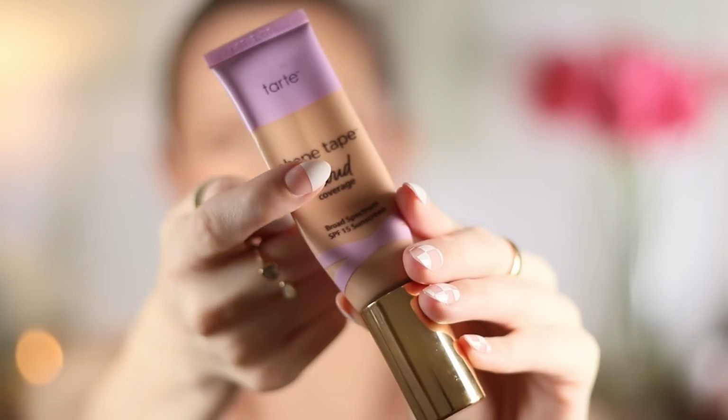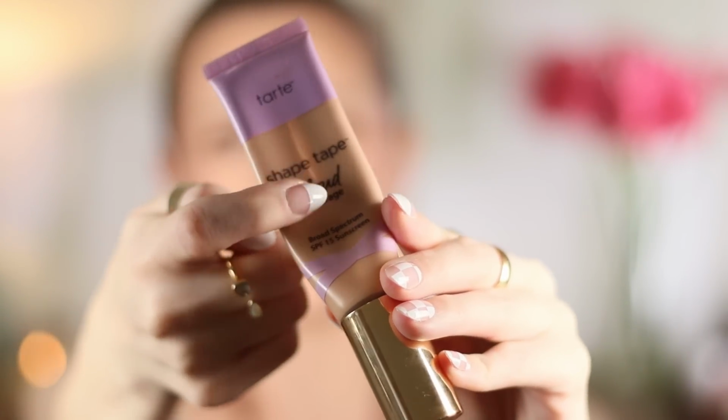So for foundation, my top pick, I'm almost out of this. Look at this. Do you see that there's like an empty spot? Once I use this up, I will repurchase this, and I don't repurchase foundations really. I have enough. Once I run out of one, sometimes I'll miss them, but I rarely repurchase one. I will 100,000% repurchase the Tarte Shape Tape Cloud Coverage.